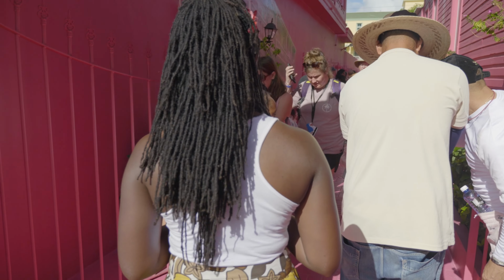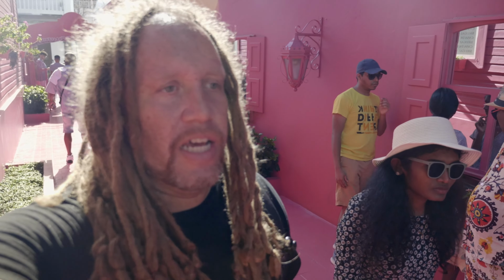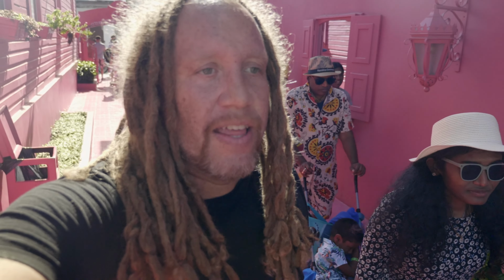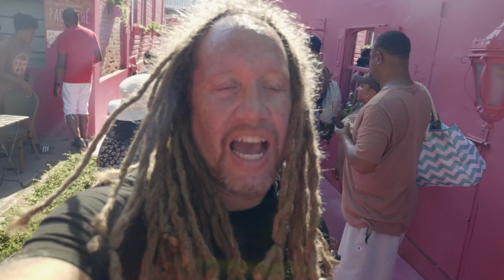Yeah, this is definitely a tourist place. We're at Pink Street now, and so there's 2 cruise ships in today. And this is usually somewhere where you would be able to take a bunch of photos for maybe Instagram or something. But as you see behind me, yeah, you're not gonna find yourself time to take pictures.